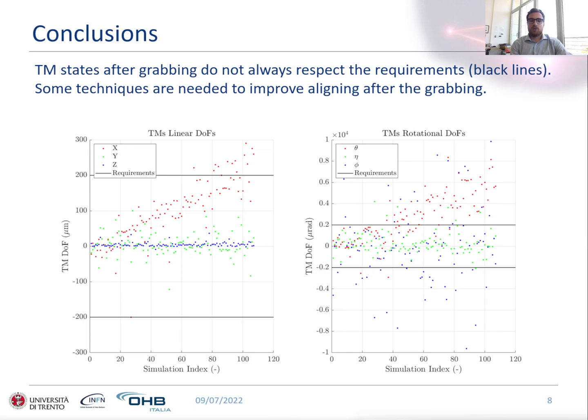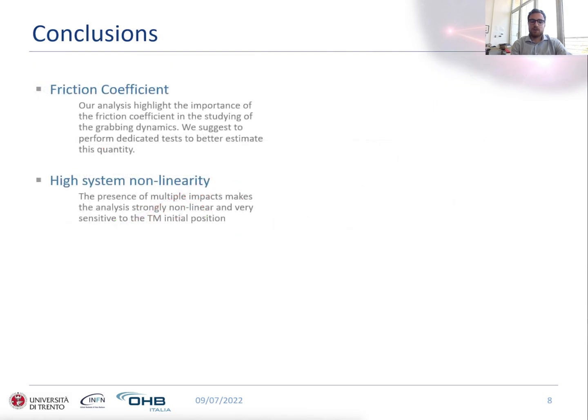It is advisable to modify the release procedure of the test mass, introducing dedicated maneuvers that should unstick the plungers and improve the alignment. Moreover, the trend of the x degrees of freedom shows that starting from a simulation index greater than 80, the test mass position would be out of requirement. This simulation index corresponds to a relative misalignment of 240 microns.